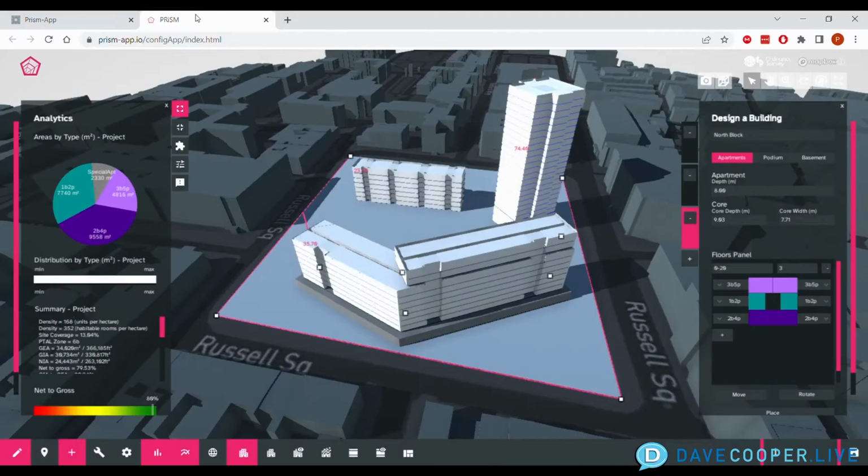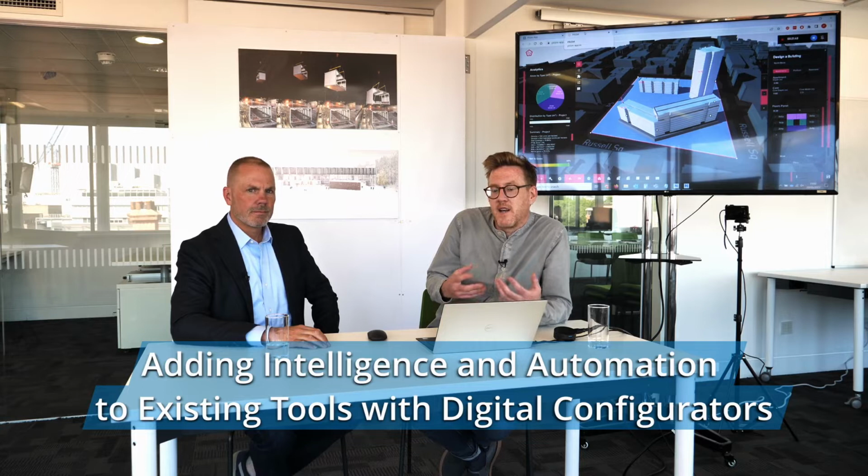Sure. Well, let's look at a demo here. What are you getting ready to show us? Okay, so this is Prism. This is our open source web application for designing housing and residential buildings. This allows anybody to come up with a residential scheme that is encoded with design for manufacture logic. So we spent a significant amount of time capturing the rule sets around existing DfMA products from manufacturers and building those into the application.